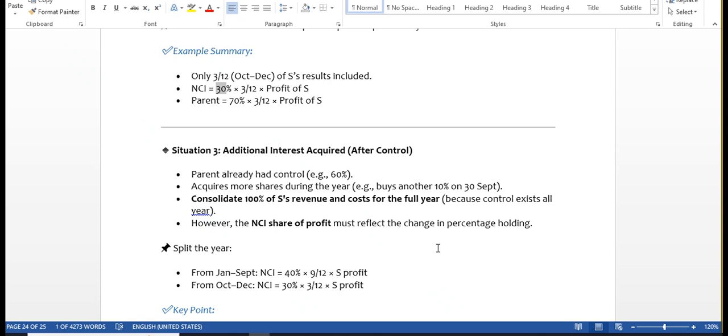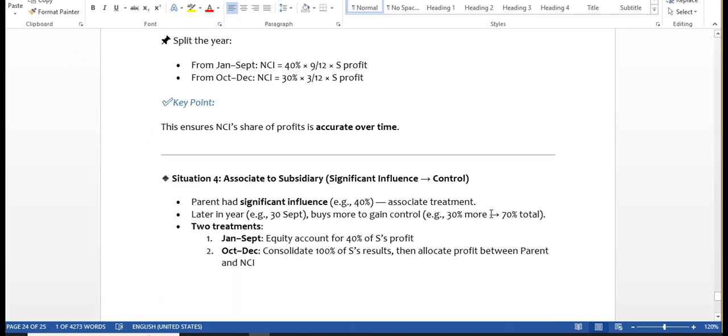However, the NCI share of profit must reflect that change in the holding, which will be split by the number of months. Out of the 12 months, for the first 9 months, NCI will share 40% of the profits. Then for the remaining last 3 months, NCI will take 30% of the profit. Now, the key point here is to ensure that NCI's share of profit is accurate over time.